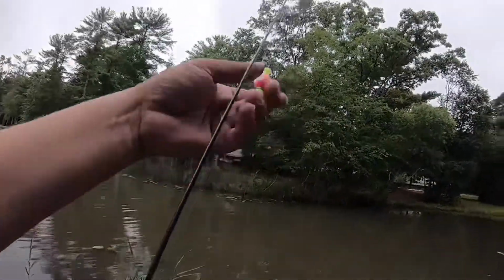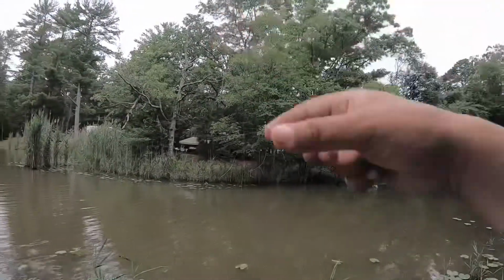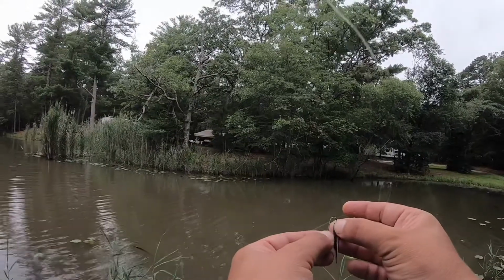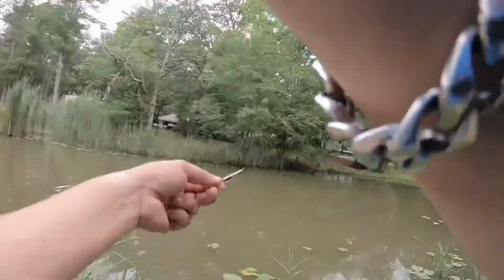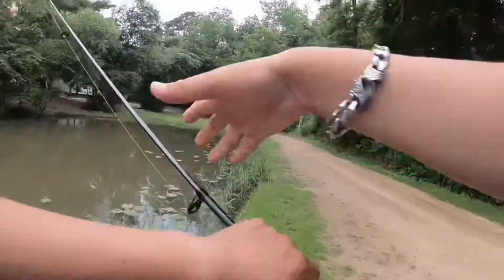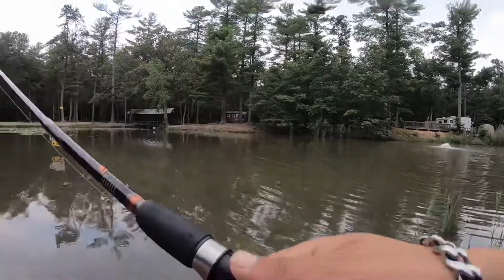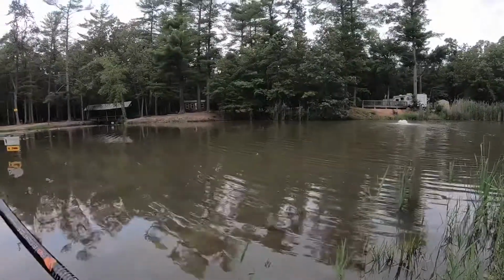Now, let me tell you guys, I've had this rod a few years and it's been to the Bahamas and all. So this rod has caught fish, including saltwater fish. So let's see. Okay, I've got a trout magnet jig head, and now a 1.5-inch Gulp minnow, the smallest Gulp minnow available. Guys, I don't know what's up with the fish in this place, but I ain't getting none. Tell you that.